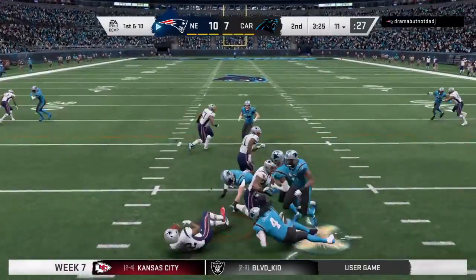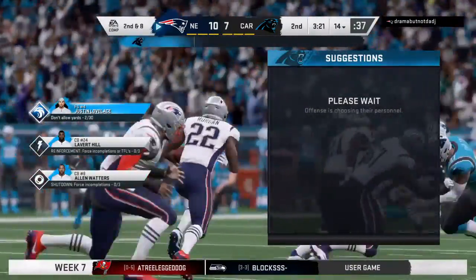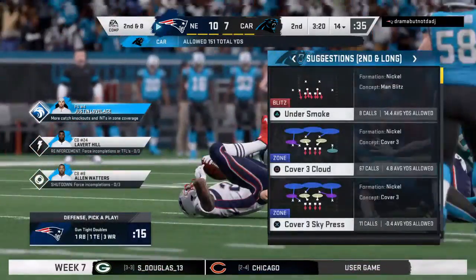On first down, it's Morgan. And he'll get this one up to about his 14. 2 yards on the pickup there. It'll be 2nd and 8.